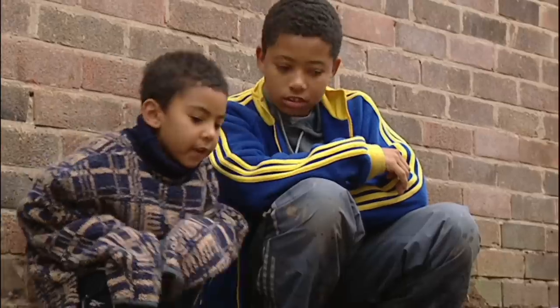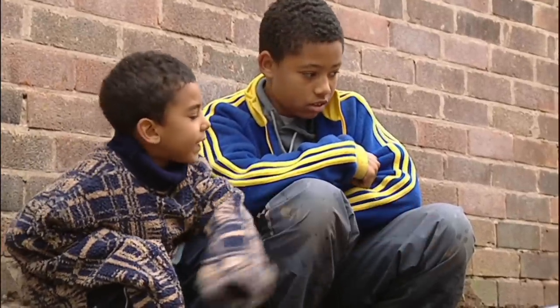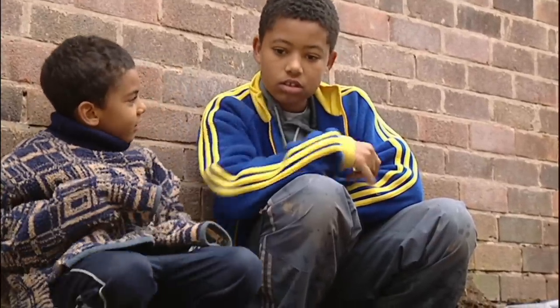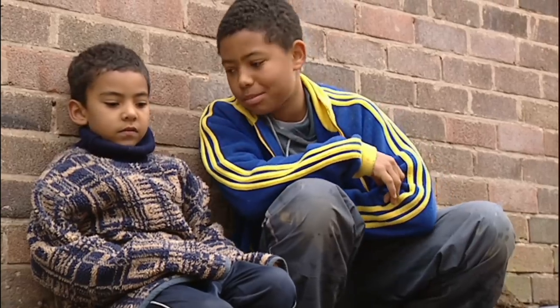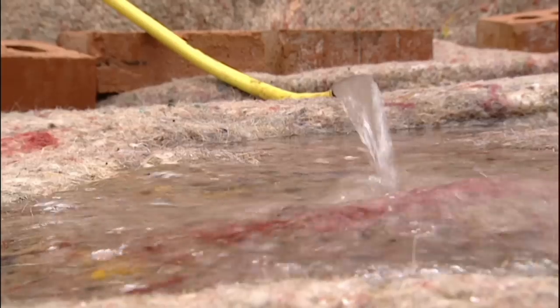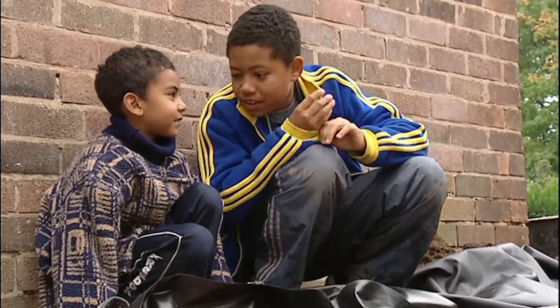Yeah. How long? An hour. 2 hours. Look how slow the water's going. Going faster. Like filling up a big, massive bath. What if I jump in? You won't. There'll be a grid over it.